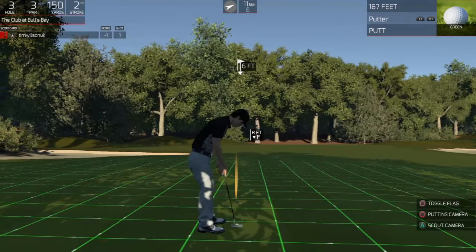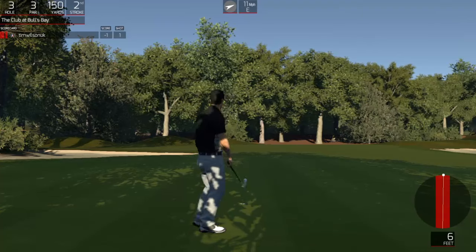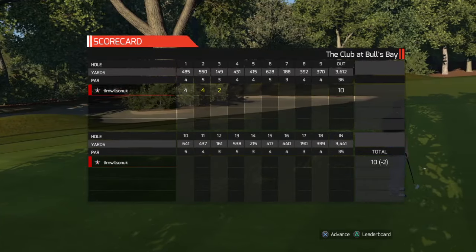See if we can put this on the left edge. Should be able to get this in for a birdie. Yep, that's a birdie. So 2 under par. Fairly straightforward par 3. Not an awful lot of bother there.